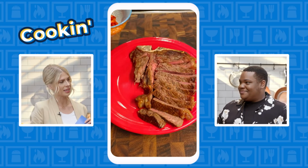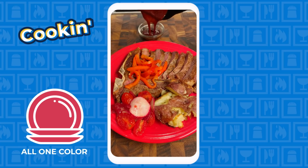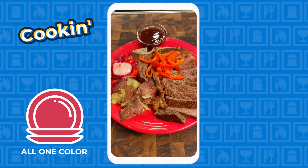Oh, nice red peppers, plating technique. Mashed potatoes on there, and the little side salad. The sauce that I made. And that's it. This is the final plate.